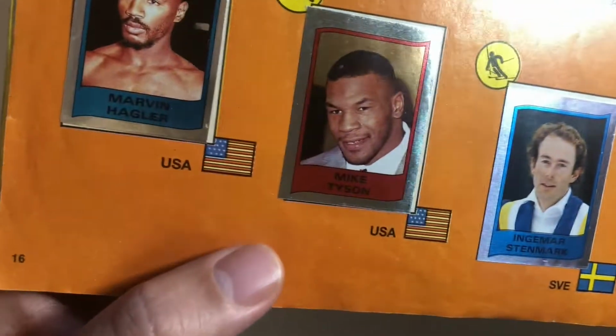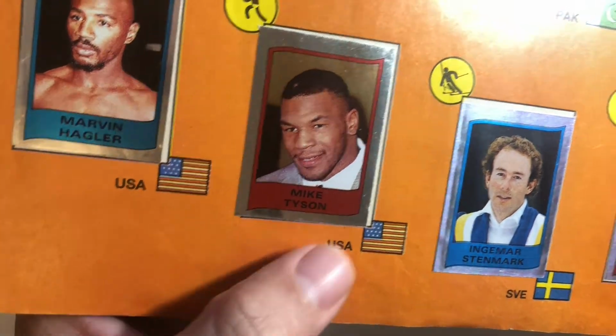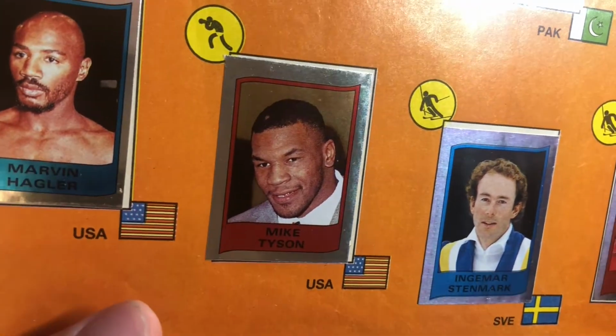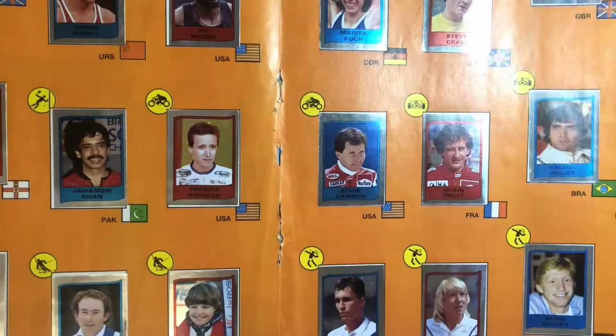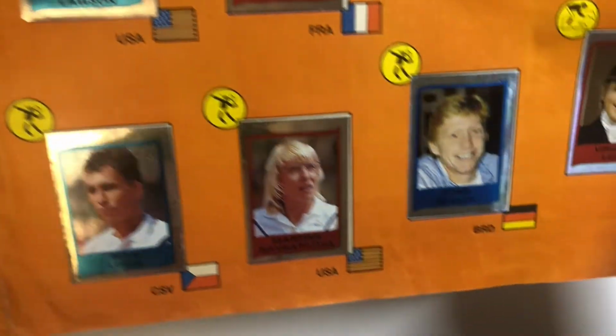You can see the card, I say card, it's a sticker, but it's in pretty good shape. The centering looks pretty decent on it. There might be a couple little scuffs, but no one's going to get this in a 10. It's pretty much impossible. But there are some 9s that I've seen out there.